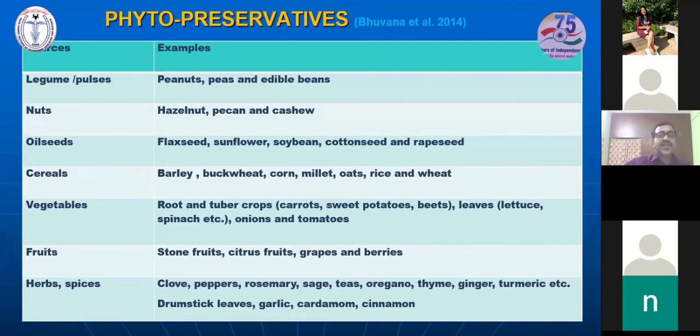Here is a source. There can be even more. Broadly, I have put here the sources of these phytopreservatives like legumes, nuts, oil seeds, cereals, vegetables, fruits, herbs, and spices. From this list, of course, I am more interested in the herbs and spices, which include everything we use even in our kitchen. Clove, pepper, thyme, ginger, garlic, turmeric. All these things are excellent sources of phytochemicals, either as antimicrobial or as antioxidant. And of course, next are fruits and vegetables. These are my more interest to cover in this.